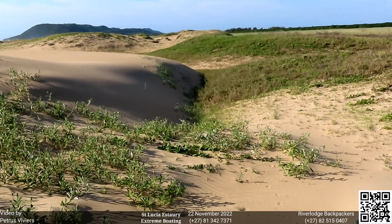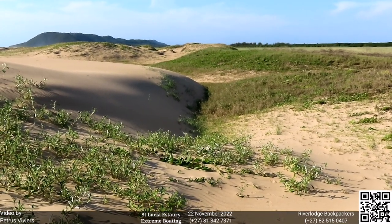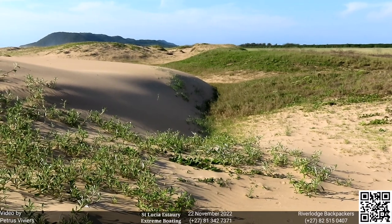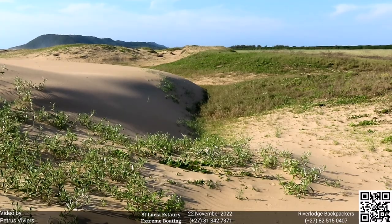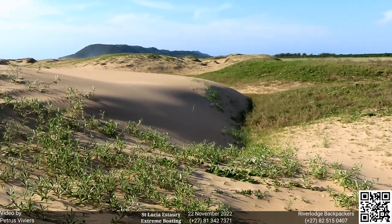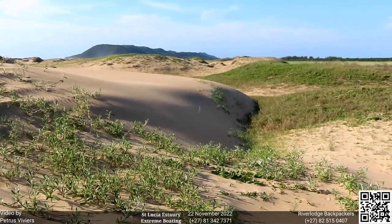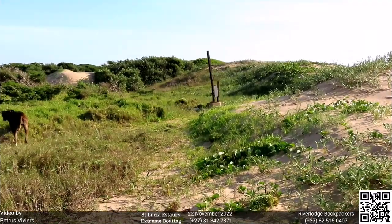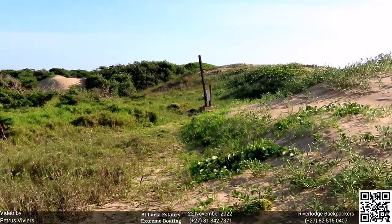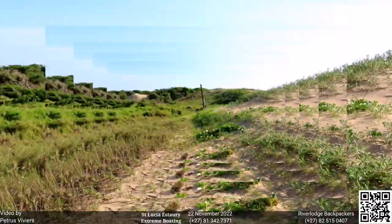Tabletop sand dune here at the estuary mouth parking, where the estuary mouth parking used to be. It's moving a lot westward and southwards. Let's turn 160 degrees here and take a reference on the other side here at the moment. But there's a lot of encroachment going on. I have to fix the microphone.